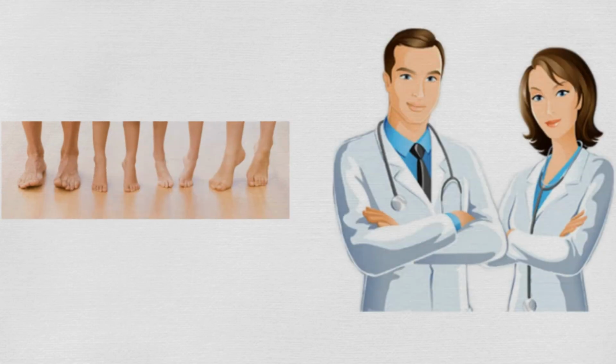It is important to remember that you know your feet the best, and if you notice any changes or have any concerns, it is important to book an appointment with your doctor or podiatrist as soon as possible.